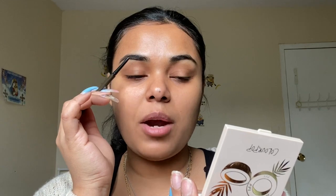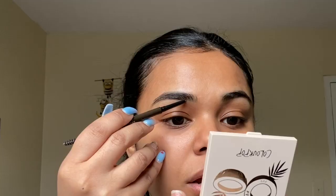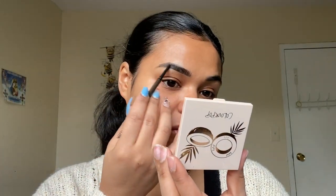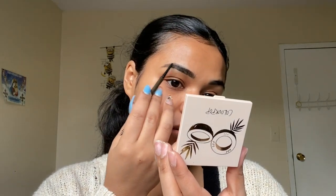Okay, so now we're reaching the front of our eyebrows. In the front of your eyebrows, you don't want to shade it in a lot, because then it looks really thick and you look crazy. So what you do is small strokes of hair going upward, just like that. And you just want to fill in the rest of your eyebrows again. Very lightly. Alright guys, that is basically how you fill in your eyebrows.